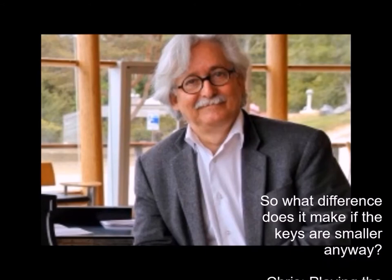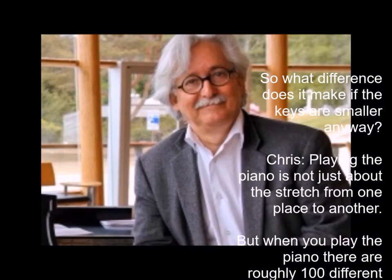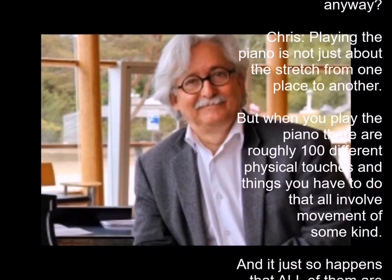So what difference does it make if the keys are smaller anyway? Because, you see, playing the piano is not just about the stretch from one place to another. It's not at all that. It's that when you play the piano, there are roughly 100 different physical touches that you have to do, that all involve movement of some kind.